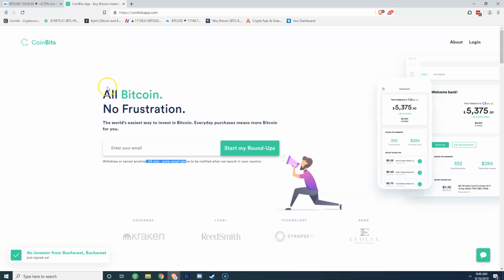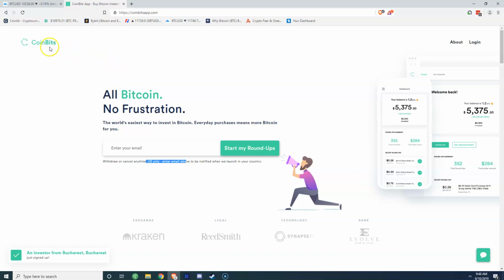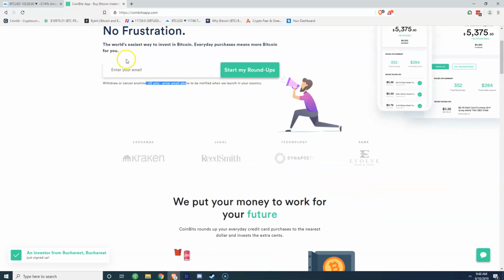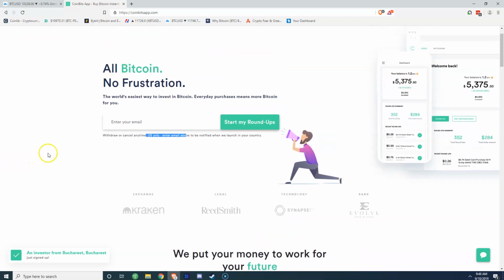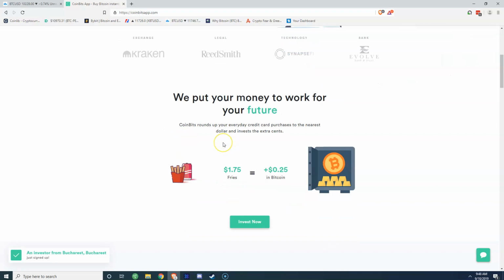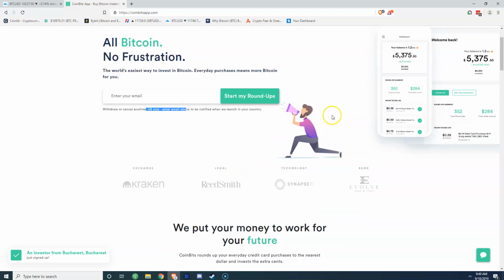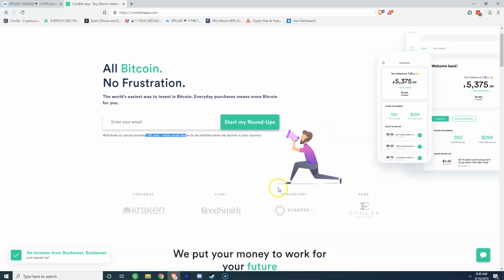In 2019, Coinbits App is the easiest way, in my opinion, to invest in Bitcoin. Now, let me just break it down real quick. It's very simple. Even though it's called Coinbits App, it's just a website. So there's no app to download in Play Store or iTunes. What this website does is it rounds up in the same way that Acorns does and some other websites. It rounds up and invests in Bitcoin with those roundups.